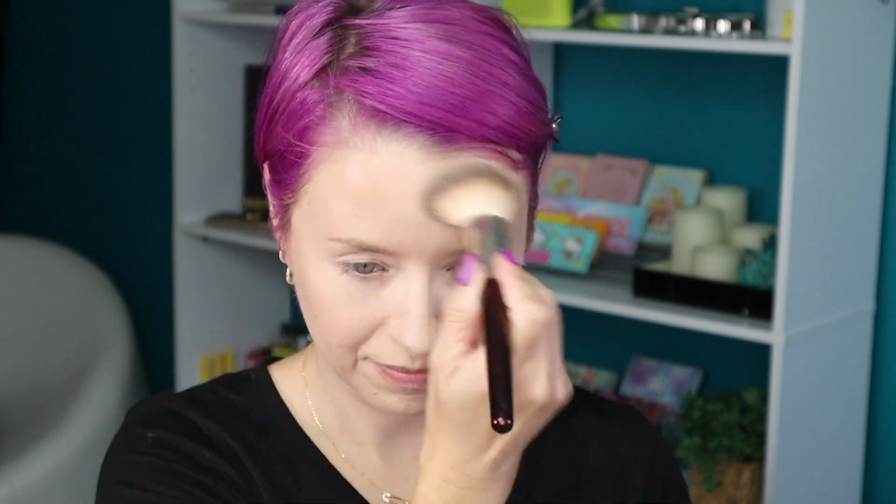This is the Skin Bronzing Sun-Kissed Effect Bronzing Powder, and I have the shade Ambra, and I did pick this up from Ulta Beauty online. Now I'm using a BK Beauty 107 brush to apply this bronzer. To me, this is a very subtle bronzer. It's definitely something that I need to build up, but if you have a very fair complexion, I think this shade Ambra would be perfect for you.